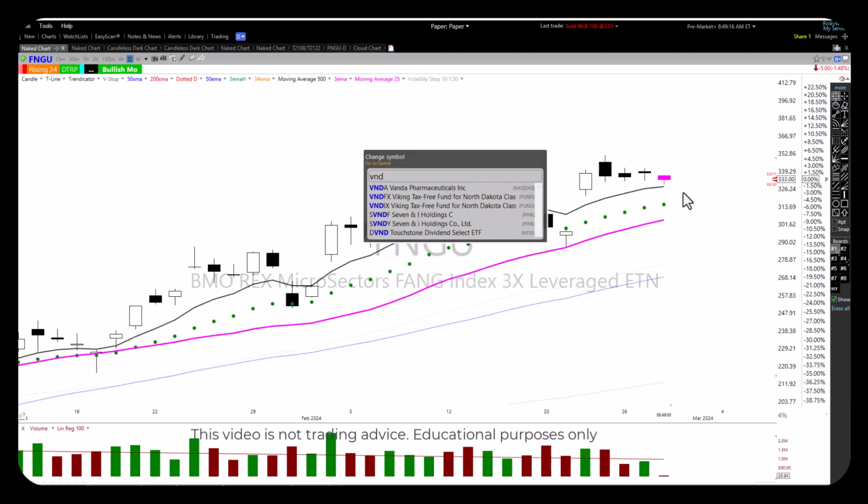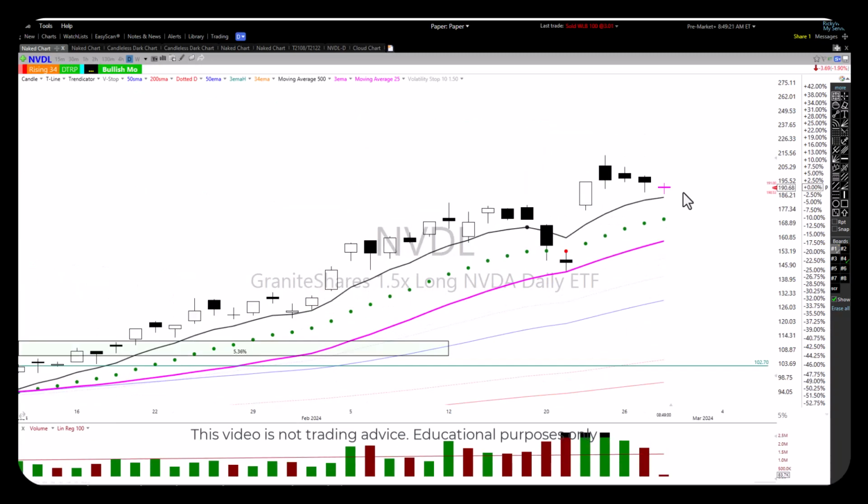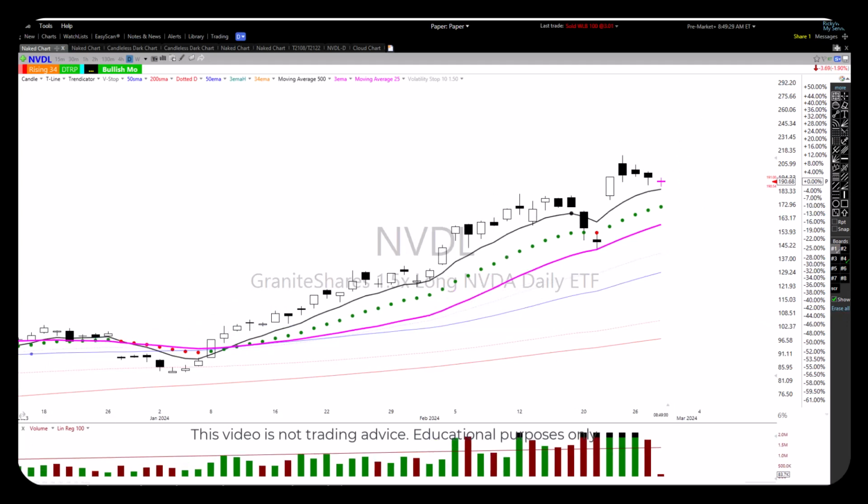NVDL. NVDL chart that everybody in the world is probably peeking at, and what are they going to do? Well, I've heard a lot of stories the last few days where NVDL has gone too high and needs to pull back. There's a lot of rumors and stories that it's going to pull back a little bit. Maybe not in one day, maybe in a couple days. And it is very possible, okay? It's also very possible that it continues its move up.